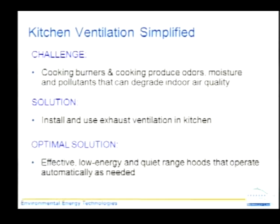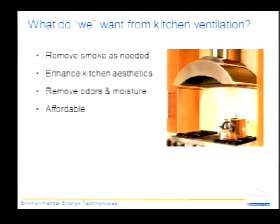But it's not always an effective solution. So what we really want, ideally, is to make sure that the exhaust ventilation is effective, low energy, quiet, and satisfies all of our needs. And that's what I'm going to be talking about today.